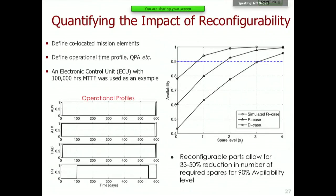This was applied to, the example here is co-located mission elements. This is for, I think, a lunar mission. And you define the operational time profile, quantity per application, and so forth. The example used was an electronic control unit, an ECU, with a mean time to failure of 100,000 hours. Lambda, the expected failure rate, is 1 over mean time to failure. So pretty reliable, right? 100,000 hours of operation.